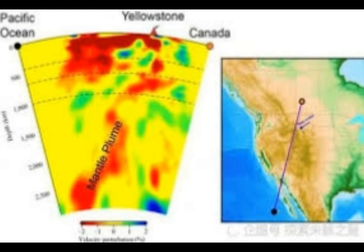As you can see on the map of this plume, the plume goes from Yellowstone all the way under Idaho as well, and it goes through the area of high threat volcanoes and the Nevada volcanic ranges as well.